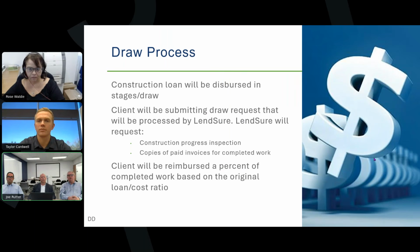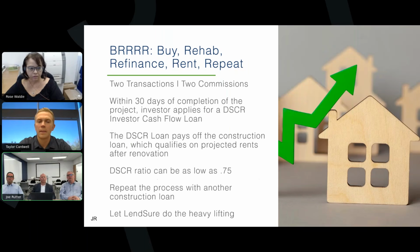These construction loans, because there's no prepay and the goal is to get out of them in 2, 3, 4, 6, 8 months, there's really no value selling those loans. So everything has to be paid via borrower paid originations up front.